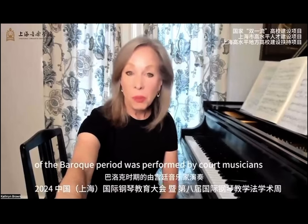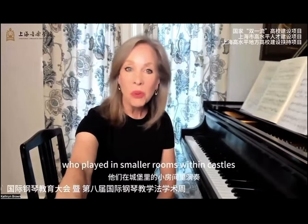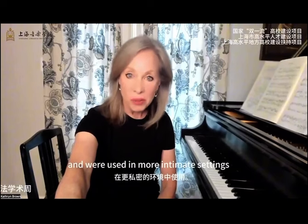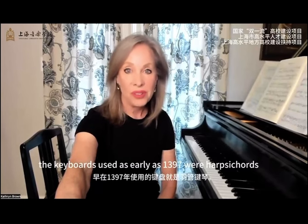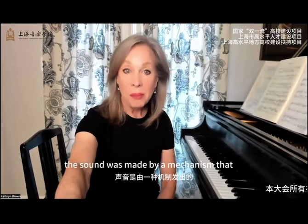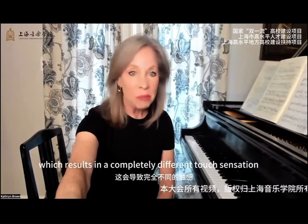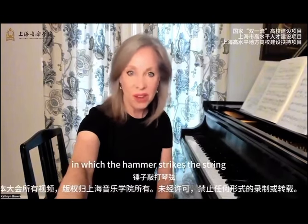Much of the music of the Baroque period was performed by court musicians who played in smaller rooms within castles. The instruments were more delicate in nature and were used in more intimate settings. The keyboards used as early as 1397 were harpsichords. The sound was made by a mechanism that plucks the strings, which results in a completely different touch sensation than playing a modern-day piano, in which the hammer strikes the string.